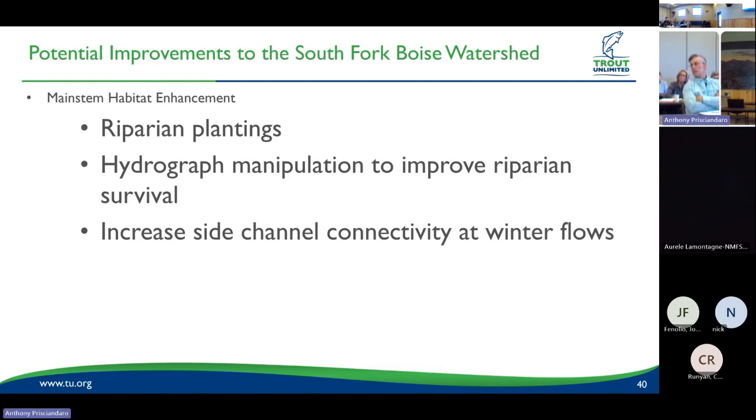Main stem habitat enhancement, we talked about things a little bit with Andy's presentation earlier. Riparian plantings versus manipulating the hydrograph to get natural reproduction. And then increasing side channels are different ideas.